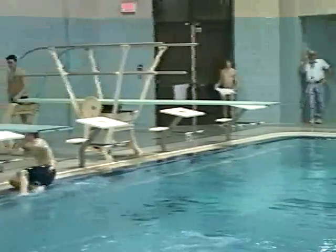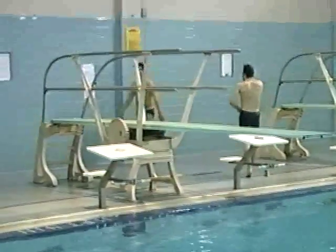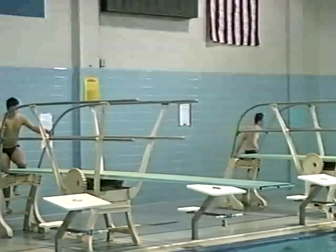There's a rotation on his end. Score him lower. 3 and 1/2, 3, 3 and 1/2, 4, 3 and 1/2.